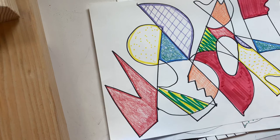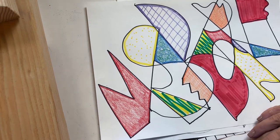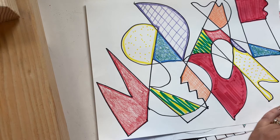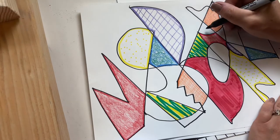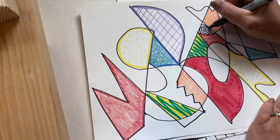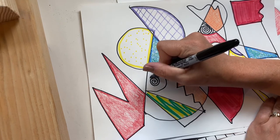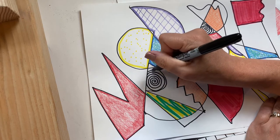Now, do you have to choose all the same colors that I'm choosing? Absolutely not. Do you have to use all the same techniques I'm doing? Absolutely not. You can choose to fill this in any way you want. In fact, if you just wanted to use your Sharpie marker and make cool designs with your Sharpie, you could do that too. You don't have to use any of the colors at all if you don't want to. Just make sure that each of your pieces has a friend somewhere on your paper.